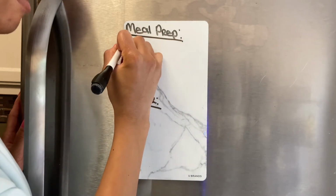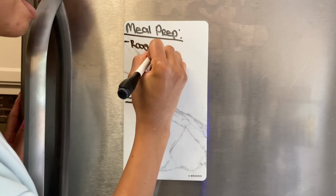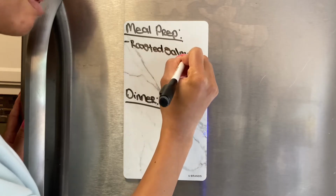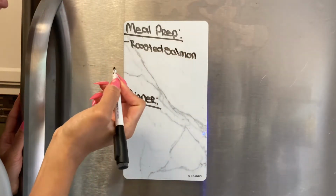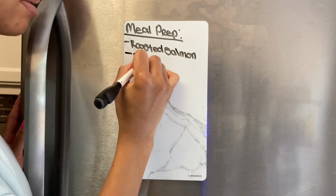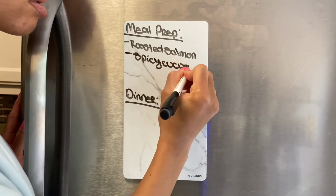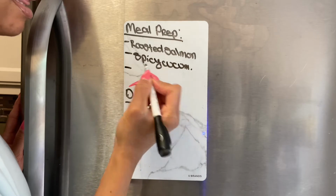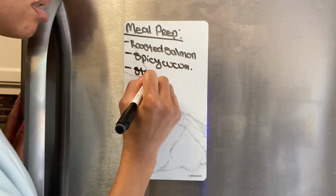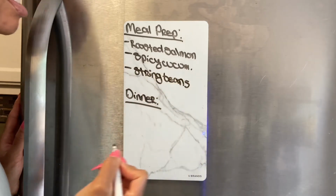So for meal prep, I am doing roasted salmon. I want to do a bowl. We don't have a lot of rice, which is okay because I've had rice for the past 2 weeks for my meal prep, and your girl might be a little tired of rice. So I'm going to do roasted salmon with spicy cucumbers. I'm going to abbreviate that. And then some sauteed string beans that I'm going to flavor with sesame oil and, of course, some other seasonings.